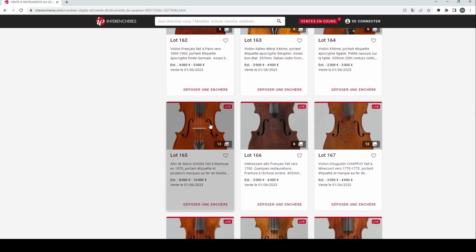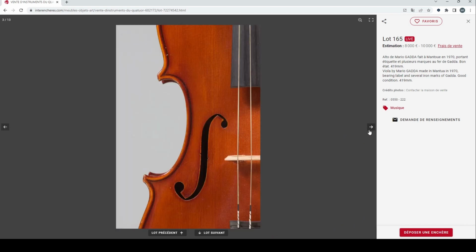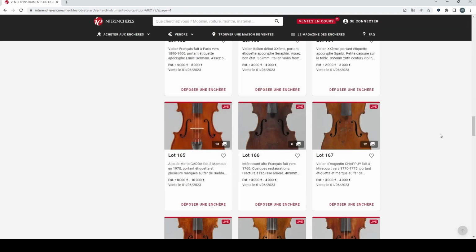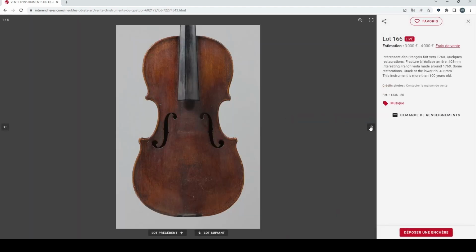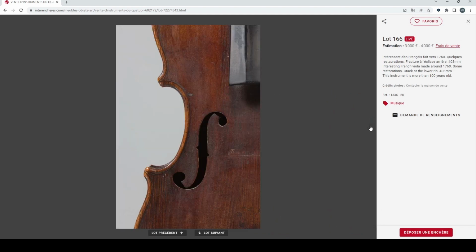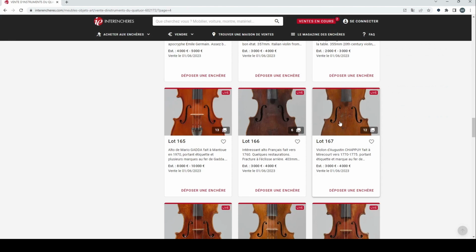Okay, viola by Mario Garda in Mantua, 1970. Interesting to see if that sells. Looks very tidy workmanship though. Let's see, an interesting viola, France, 1760. That's quite nice. What's the length? 403. That's not a bad length or size for a viola.